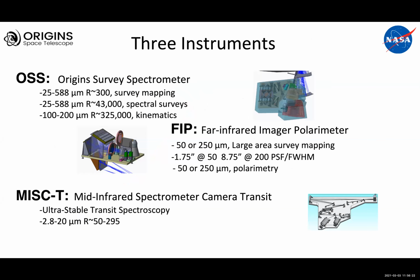The thing we should always remember about these large mission surveys, and Origins is no exception, is that these are the study designs for feasibility. If something like this gets put at the top of the queue 10, 20 years down the line, a lot of this will change. I mean, this is not how it's going to fly. These are sort of proof of concept. So there's an Origins survey spectrometer, there's a far infrared imager, and there's a transit spectrometer for exoplanets.